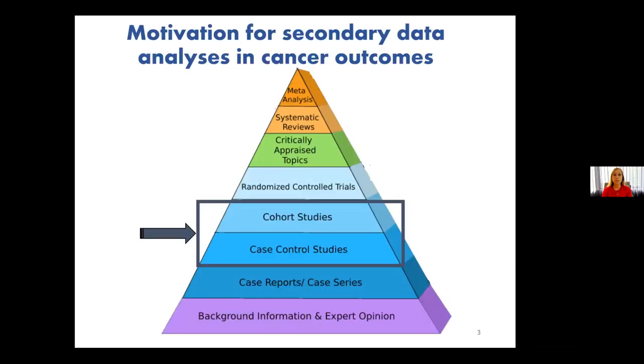So what is the value added of health outcomes research? While RCTs are considered higher up in the food chain than cohort and case control studies in the traditional levels of evidence pyramid shown here, there are many types of questions that are not feasible to examine in the context of a trial, but that are feasible within health outcomes study methodologies.